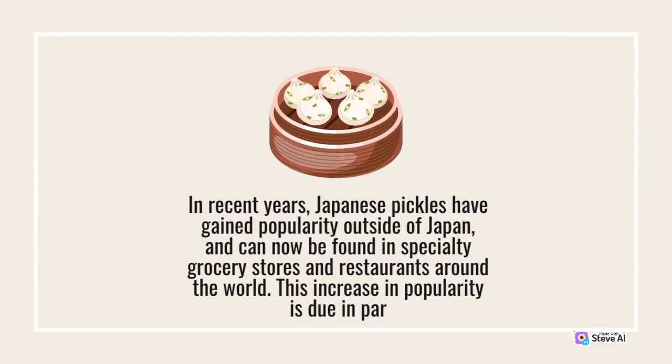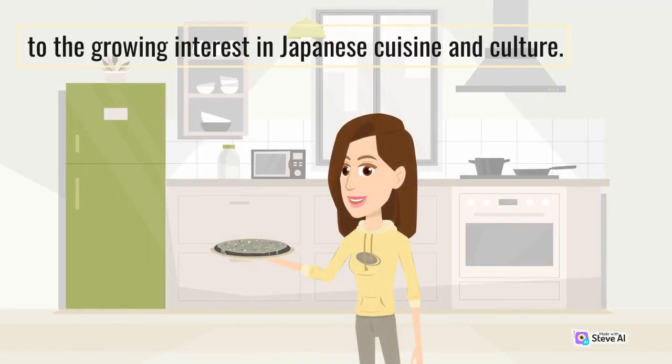In recent years, Japanese pickles have gained popularity outside of Japan, and can now be found in specialty grocery stores and restaurants around the world. This increase in popularity is due in part to the growing interest in Japanese cuisine and culture.